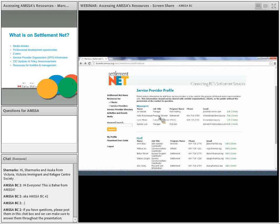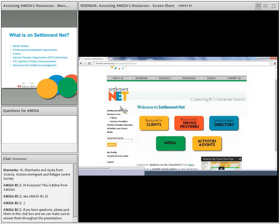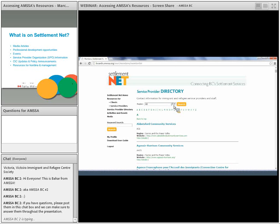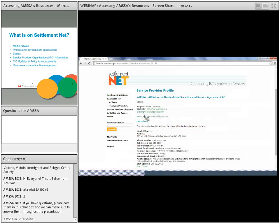All of this information is actually contained in our service provider directory. So if you go back to your home, you can navigate on the left column here. The service provider directory has a list of all settlement providers in British Columbia. You can sort by region by clicking up there, or alphabetically. Again, you can go into your profile and view some of the information you have here. You can, of course, only edit your own profile. You can't edit anybody else's.